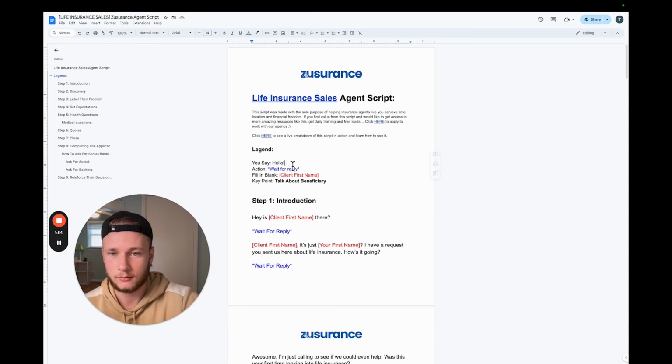So quick housekeeping, this part up here that says legend, anything that's just in normal black text, this is just what you say. An action is going to be in this royal blue, meaning wait for their reply or whatever. Fill in the blank is going to be in red, so obviously you have to use your thinking cap here and just fill in the blank. And then we've outlined the script with key points or steps, which are going to be in the bold black. So this is not part of the script. This is the legend, so you know how to read it.